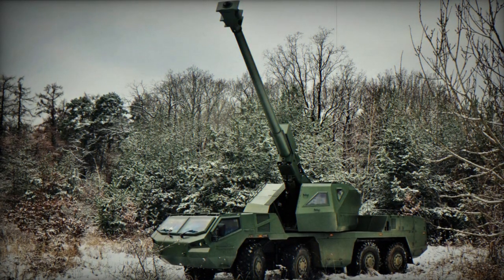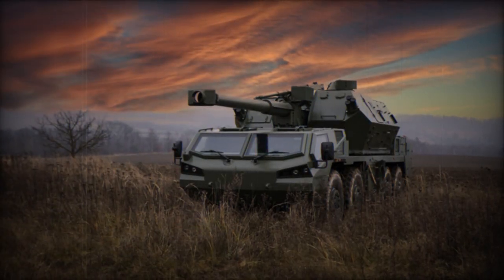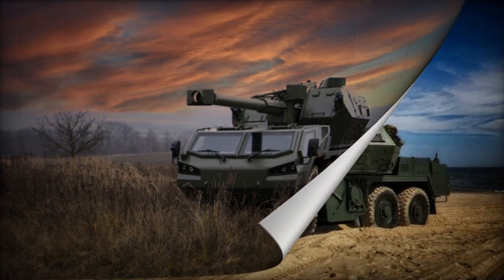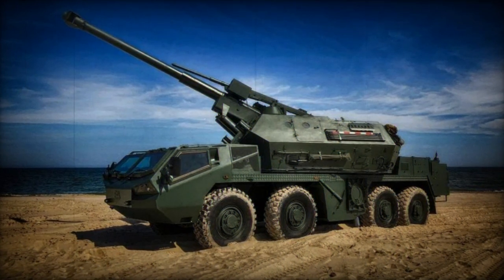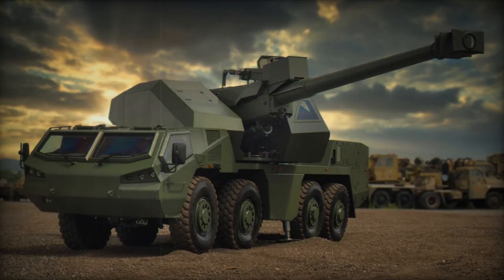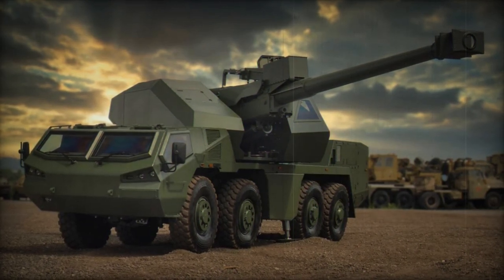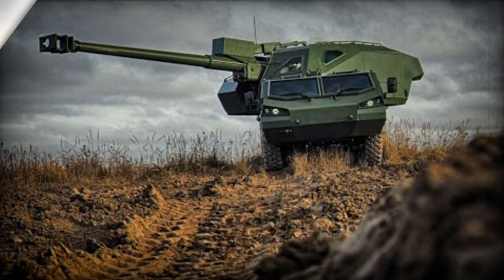An unusual feature of this self-propelled howitzer is that it uses a turreted layout, based on a wheeled rather than tracked chassis. Such an unusual design appeared in the former Czechoslovakia back in the 1980s in the form of Dana. This Czechoslovak howitzer proved itself well. With the dissolution of Czechoslovakia, both Czech Republic and Slovakia carried on improving this wheeled self-propelled howitzer.